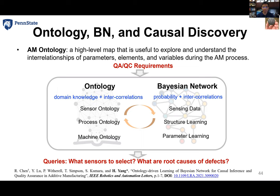That is domain knowledge. On the other hand, we have the Bayesian network. A Bayesian network is data-driven. We study the probability and the interrelationships, and it can digest the sensing data. Then you learn the structure and learn the parameters. But how do you really intertwine or integrate both? If you connect ontology domain knowledge with Bayesian networks, you are integrating domain knowledge with the machine learning method. Then you can answer questions such as what sensor to select and what the root causes of defects are.